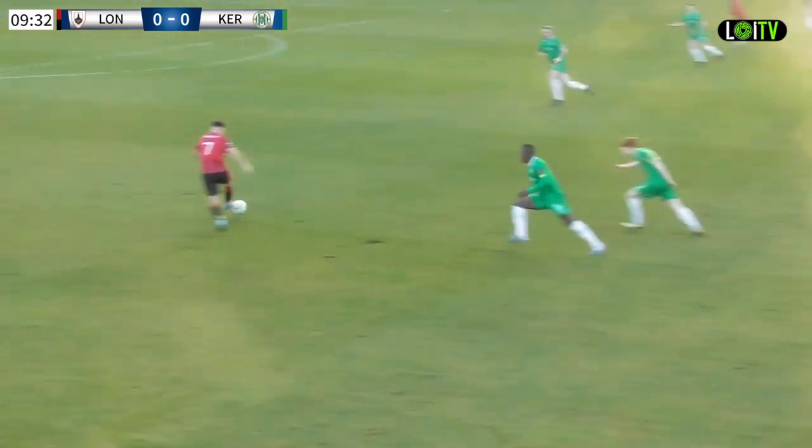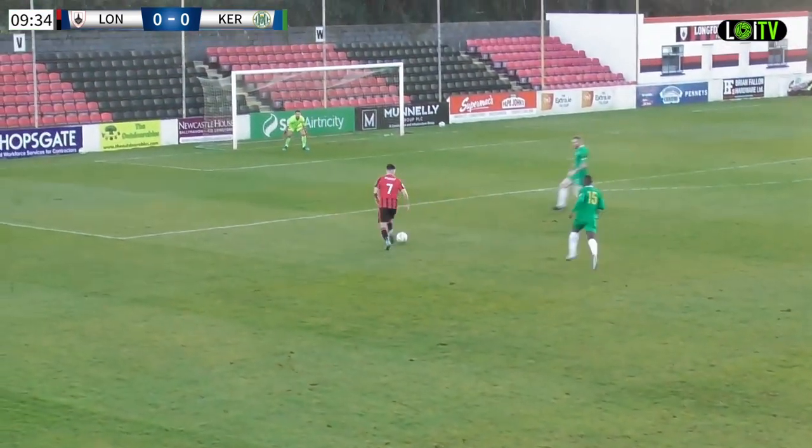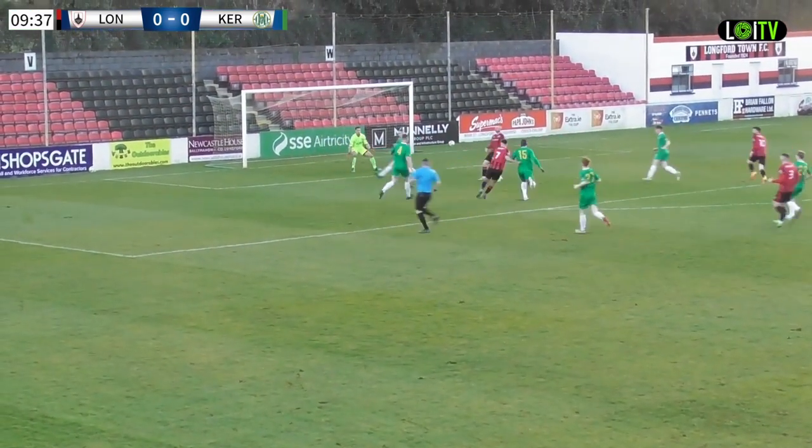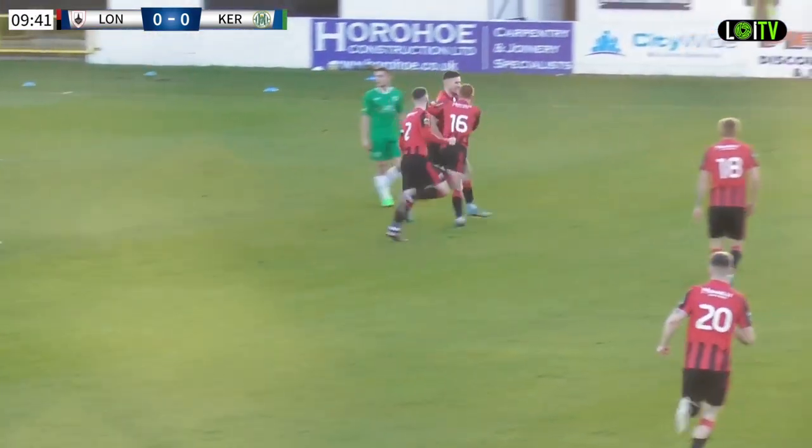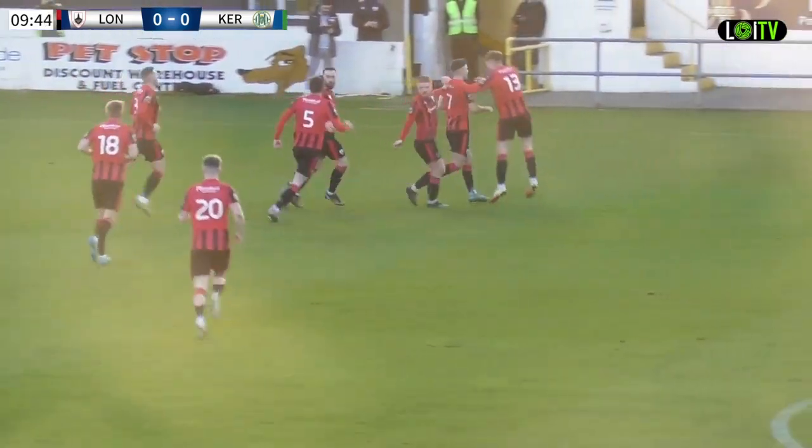Good ball forward to Daly. That's a good ball in behind here for Joshua Gergie. Gergie carries it inside, good dribble from Gergie, and a great finish from Joshua Gergie. It's his first ever goal for Longford Town, and they lead by a goal to nil against Kerry FC.